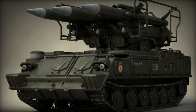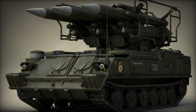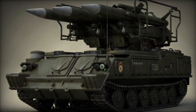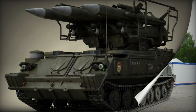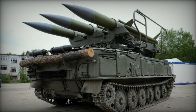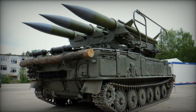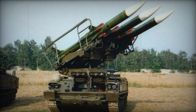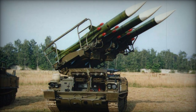The type has since seen successful combat actions through the Yom Kippur War, the Chad Civil War, the Iran-Iraq War, the First Lebanon War, the 1991 Gulf War, and the Yugoslav Wars of the 1990s. To date, at least 500 launcher units have been produced, with some 10,000 missiles delivered. NATO recognized the 2K12 as the SA-6 Gainful.